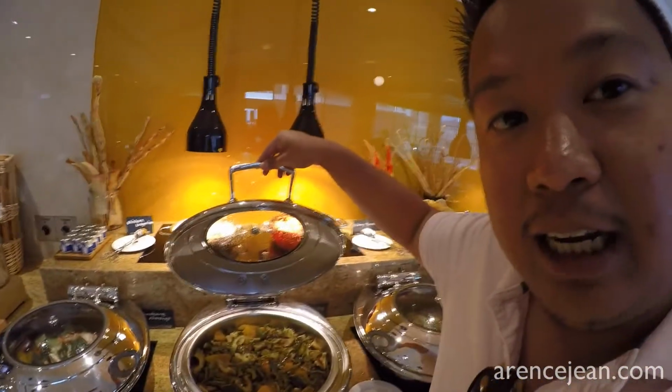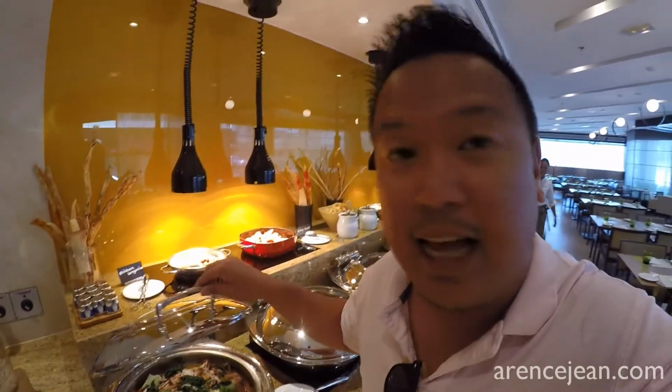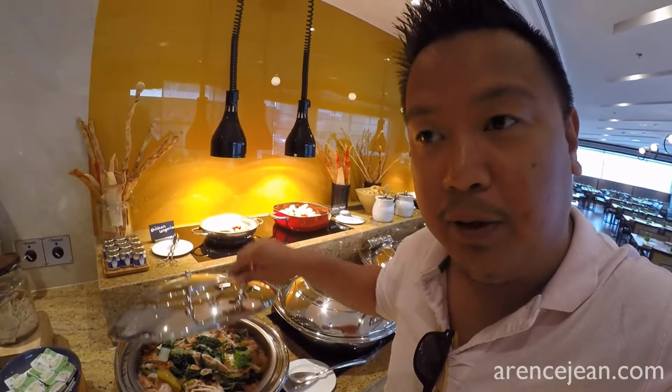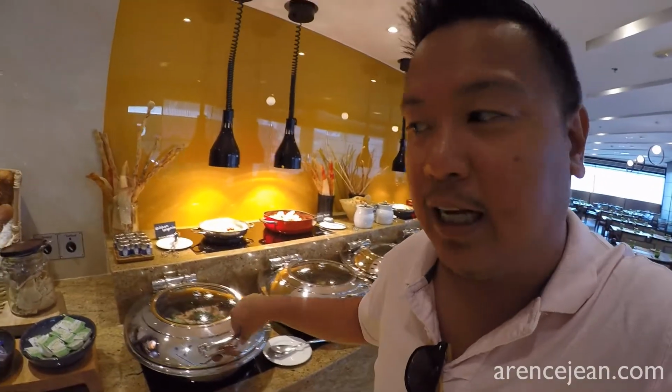Pakbet is an Ilocos dish. Ilocos is from the northern Philippines, and they love to have vegetables and then some shrimp paste in it. And then ginataang alimango. Ginataan, gata means coconut milk. And here we love serving seafood like crabs. Alimango is crabs. With coconut milk, it's creamy. Really tastes so good, you should try that one if you're not familiar with Filipino food.